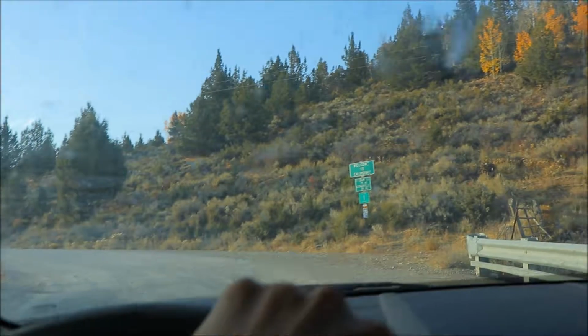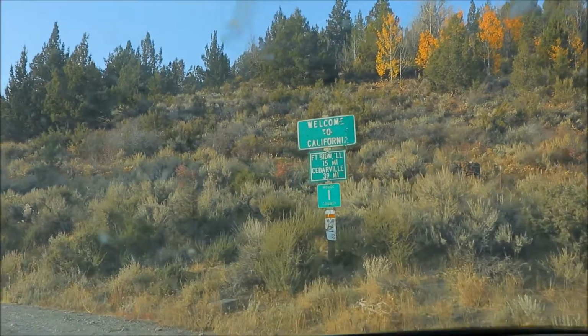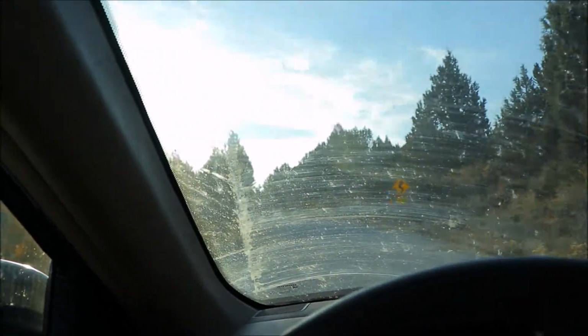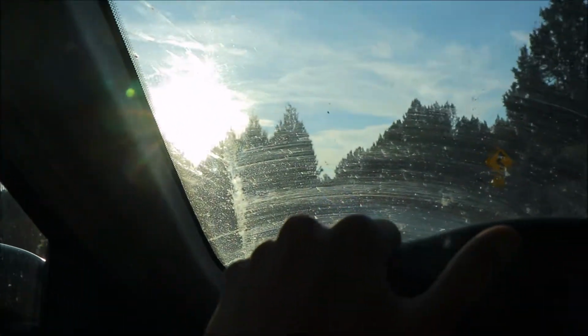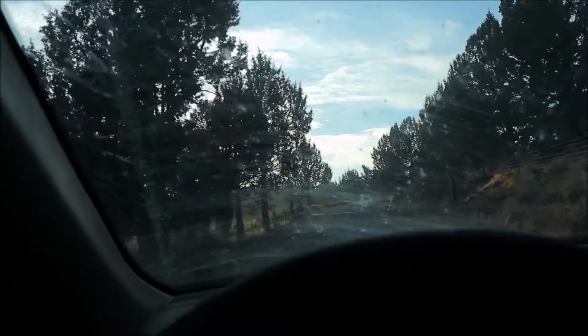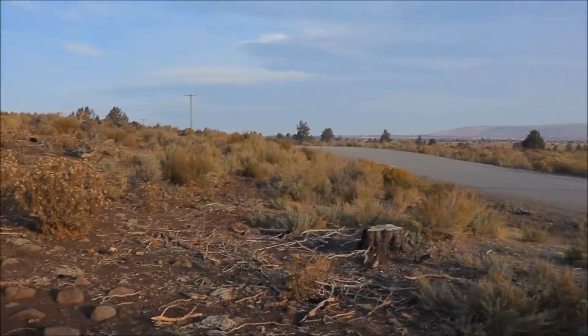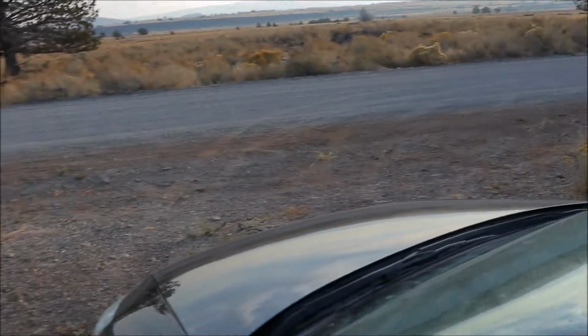Alright, coming up into the state line with California, and I am heading to the tri-state marker, Nevada, Oregon, California. This road is pretty close to the side. I have to walk off a bit for probably a mile and a half to get to the actual spot. Found a nice spot to back in.